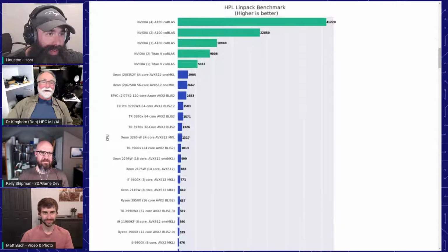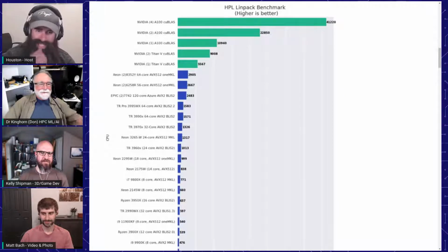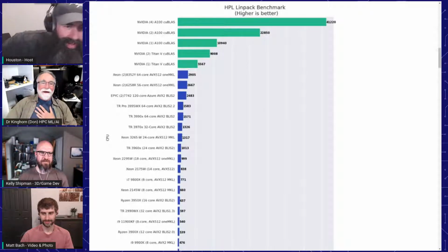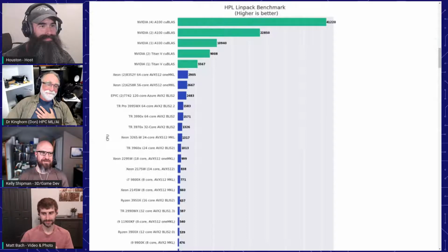This is the NVIDIA A100 compute GPU. And the best CPU performance is down here in this little blue thing, and that was that dual Xeon. This doesn't have the new one because it didn't exist when I did this testing. But even one of them just blows it away.